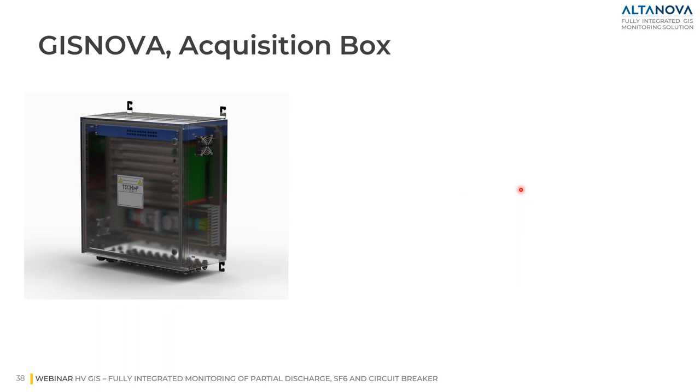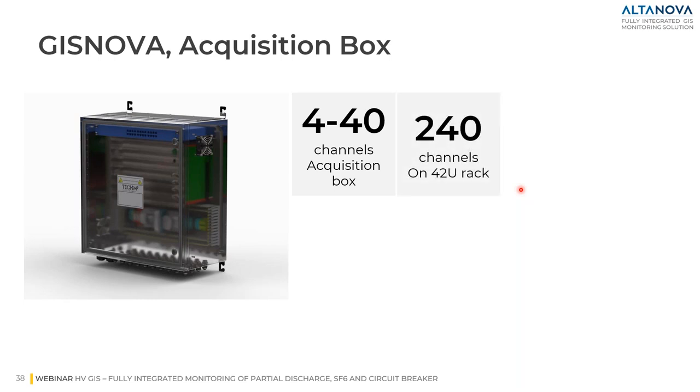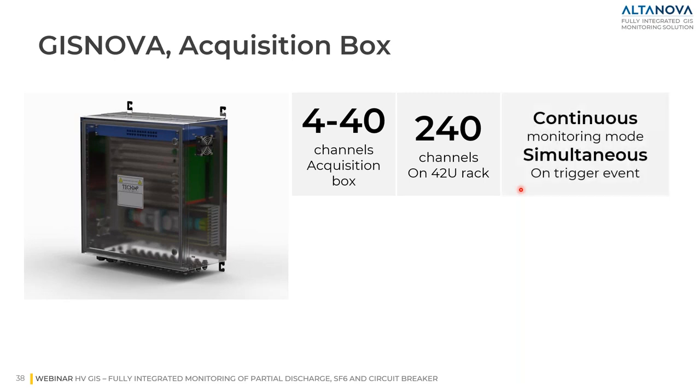Here you have an example of the acquisition box, because multiple acquisition boards can be mounted together in a protective enclosure for both indoor and outdoor application, or an industrial rack. So we have basically 4 PD channels for each board, 40 channels in total for each box. The channels can reach 240 when we install this kind of acquisition unit on a 42-unit rack. With 240 channels, we can perform continuous monitoring. So the system is capable of performing continuous acquisition and monitoring, and even simultaneous acquisition on trigger events.